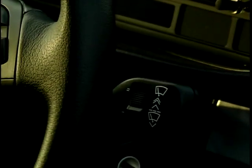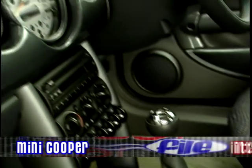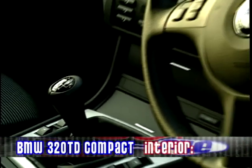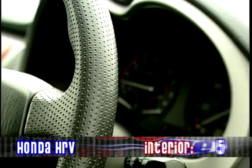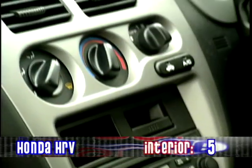Everything in the cabin works beautifully, whether it's the smooth moving air vents or the electric window switches. The driving position is slightly lower than in the saloon, but it still manages to support you in all the right places. It's no real surprise that the Mini once again comes out on top. Whilst the 3 Series can match the Mini for quality and ergonomics, it can't come close to the Cooper's style. And even though the HRV is pretty much bulletproof in terms of build quality and layout, the choice of plastics are uninspiring, meaning the HRV is left trailing.